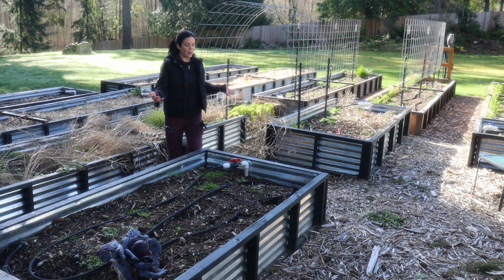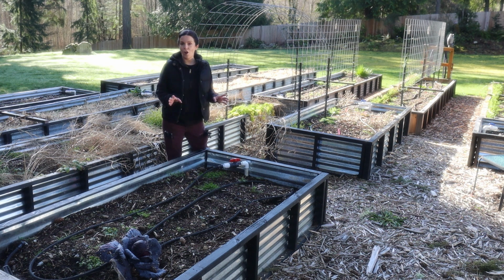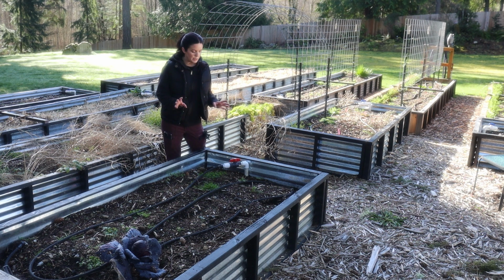All right, moving on. We have 2 smaller beds. These are both 4 foot wide by 8 foot long. This bed had our cauliflower and a couple random cabbage plants last year. I will be doing just cauliflower in this bed this year.